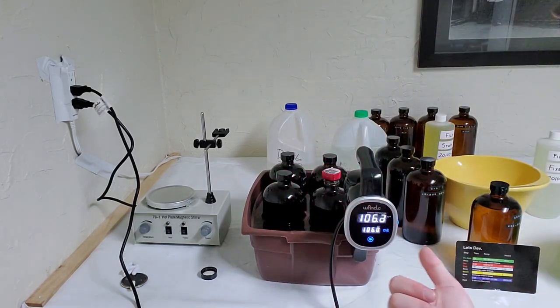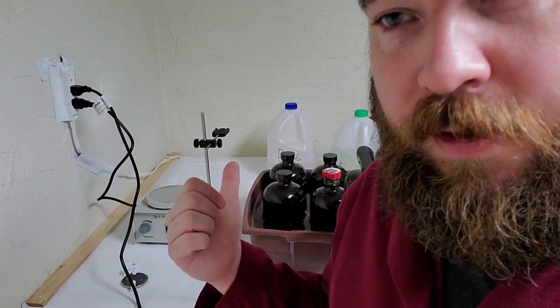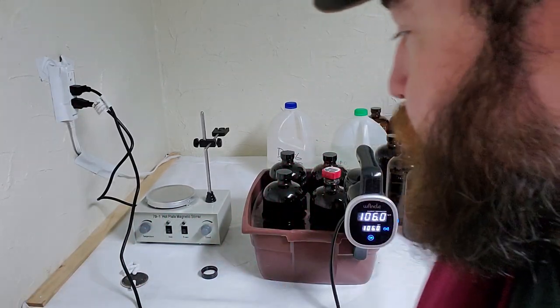This is going to be for the pre-bath, because everything else needs to be like 100. Actually, the developer needs to be 106 and everything else needs to be 100. Basically, you get the developer to 106, and then when you start the whole process, you just pull everything out of the bath, and it should lower enough to acceptable temperatures by the time you use them.